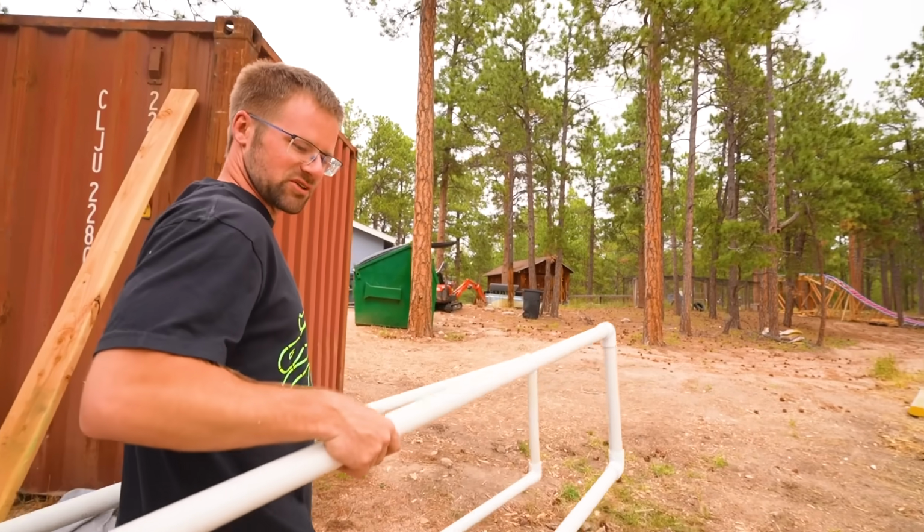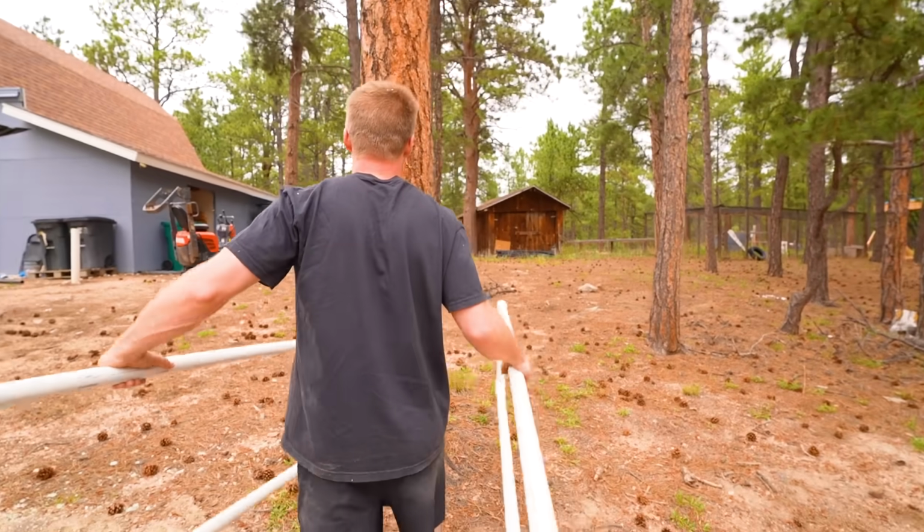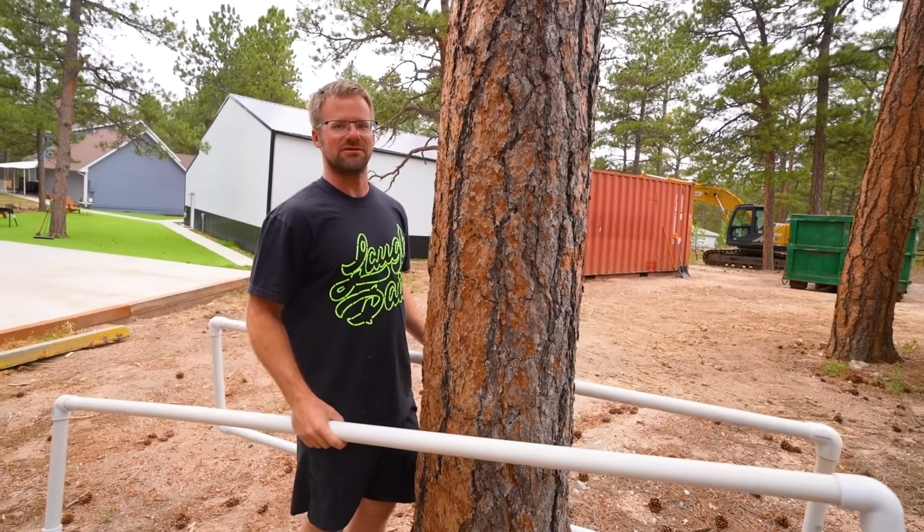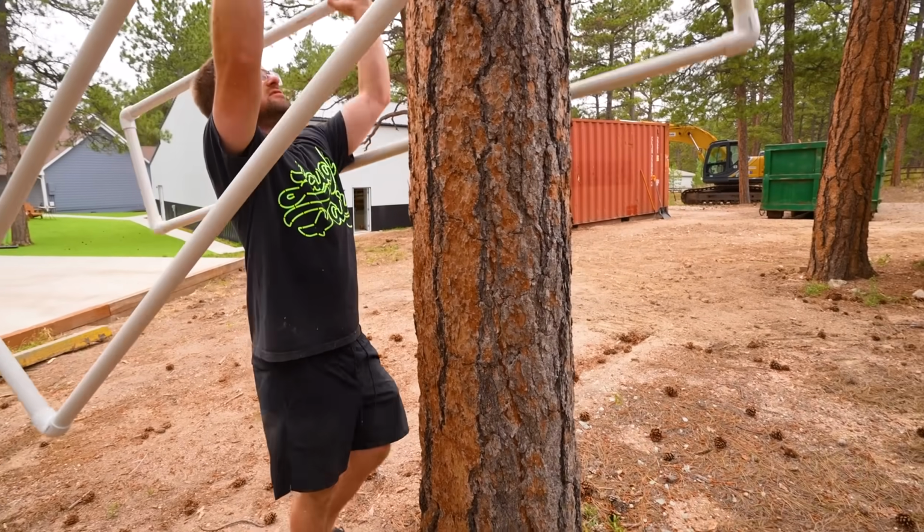All right, so I built my trusses here. I'm gonna go find a nice tree that I can put them into. This will be my support for my platform. I don't have a ladder yet, so if you wanna go high, I need to build a ladder, essentially.